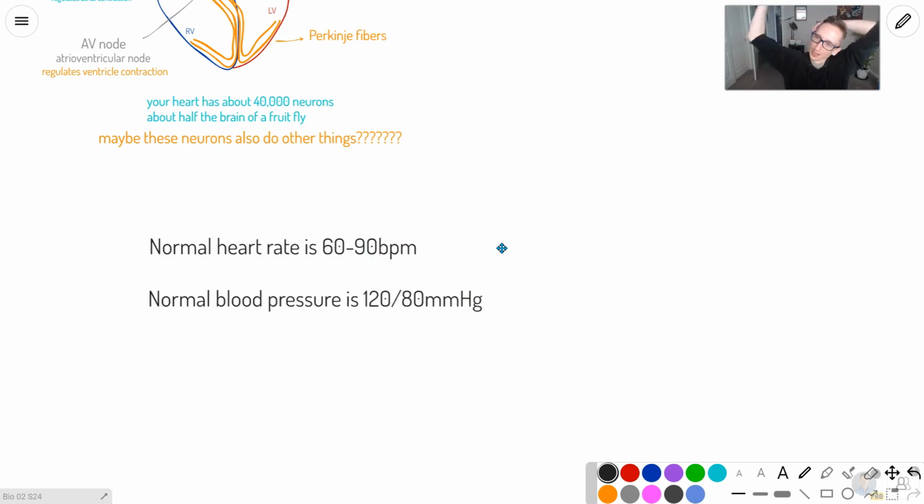It'll depend on if you're standing or sitting, if you've just exercised, but normal resting heart rate is 60 to 90 beats per minute in humans, and normal blood pressure is around 120 to 80. The values don't necessarily make that big of a difference if they're lower. What you're looking for is a difference.